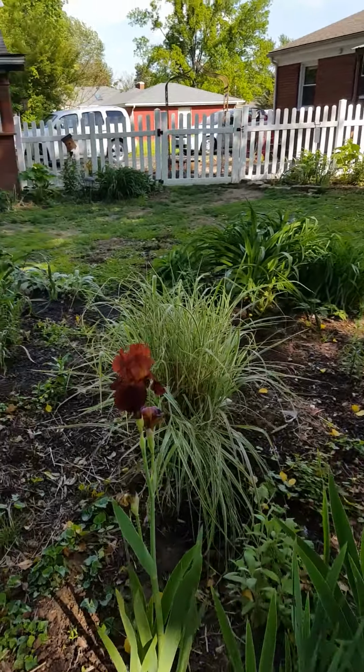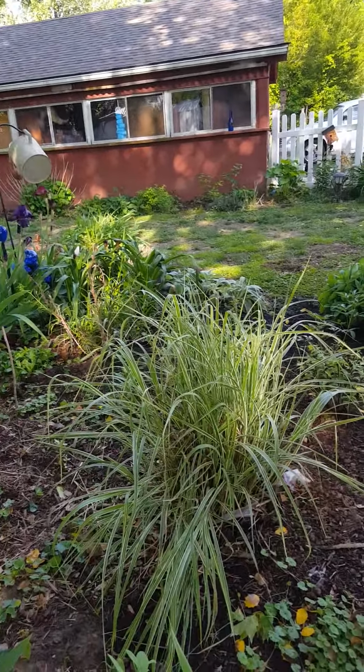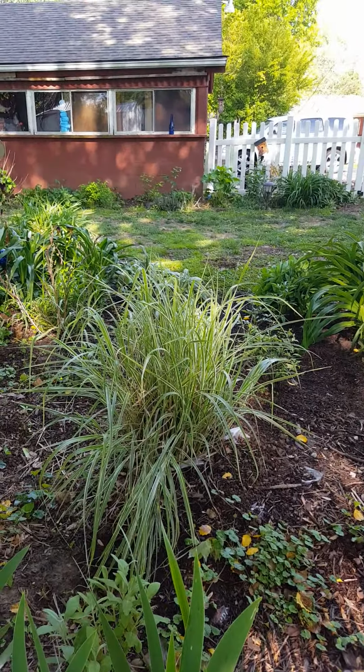Let's see, miscanthus. I think this is Dixieland grass.